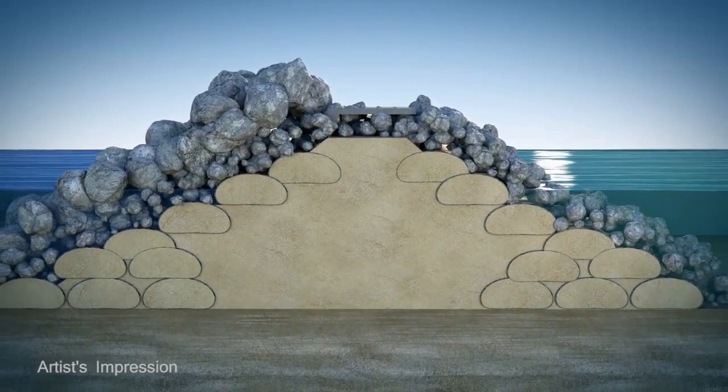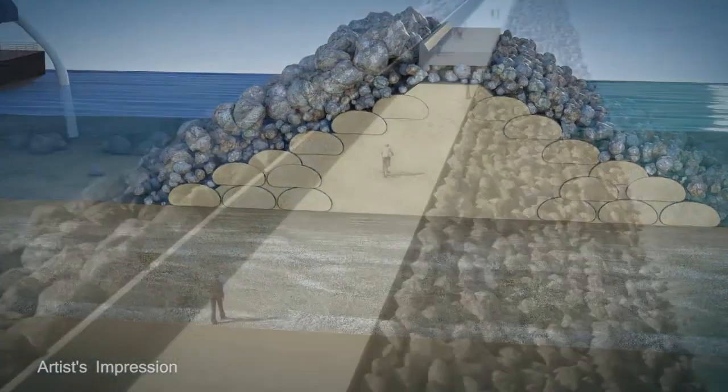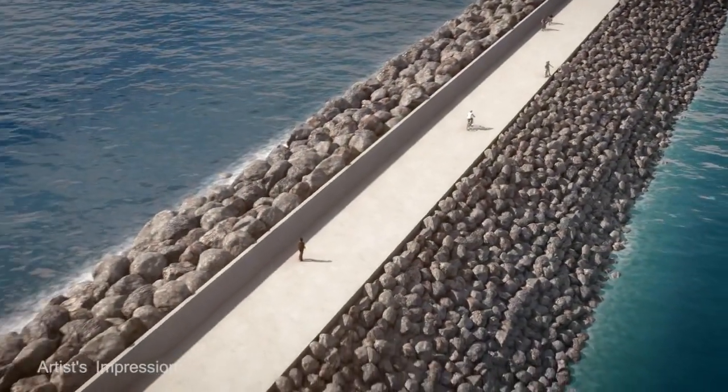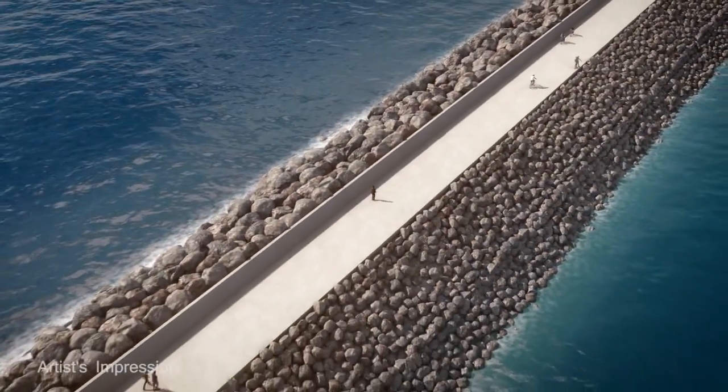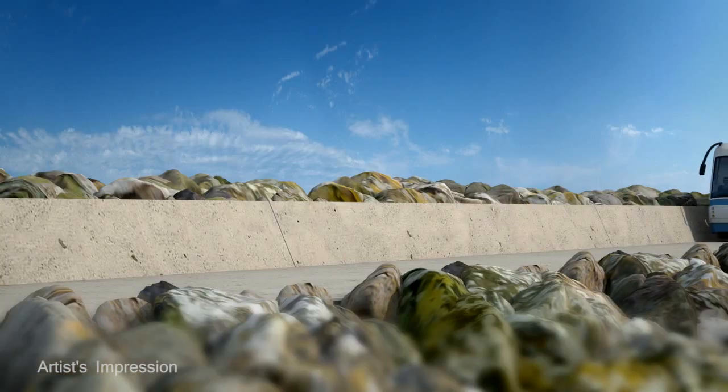Finally, the pathway and maintenance road is formed. This runs the entire length of the wall, 2.8 meters above the high tide level. It's open to the public and navigable by foot, bike, or electric train.